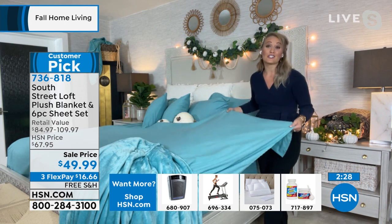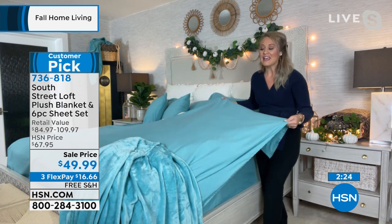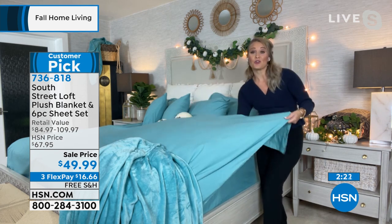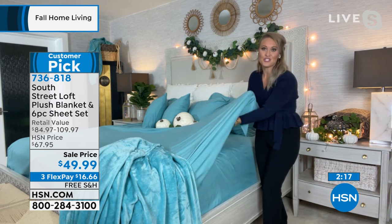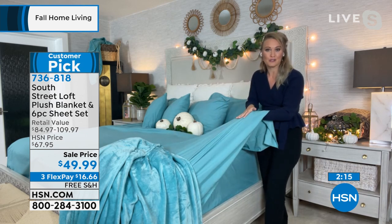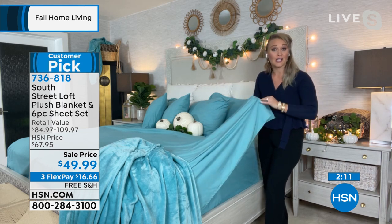And these sheets are double brushed. So if you have some of our South Street Loft sheets and you love them, these are double brushed. And so you're going to get that coziness times two. This is the fabrication you want against your body heading into these crisper months. You want to have that coziness no matter which climate or region of the country you live in.